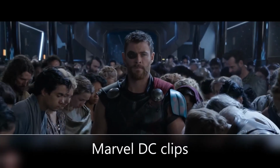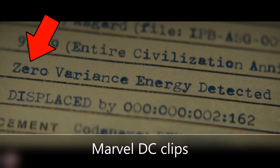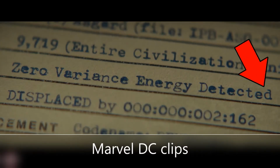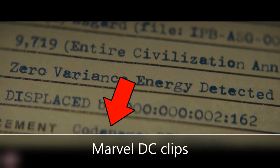This is because there were still some survivors in Asgard, but in Alabama in 2050, the entire city is gonna get wiped. Then it says there was no variance involvement, meaning it's happening in the sacred timeline. And if you notice very carefully, the codename of this event is Revengers.